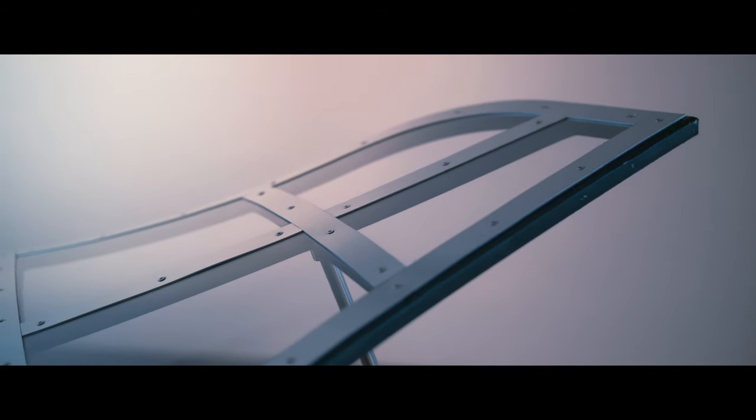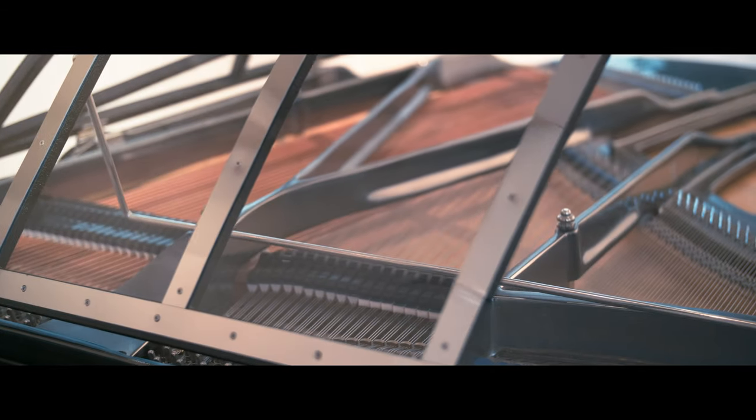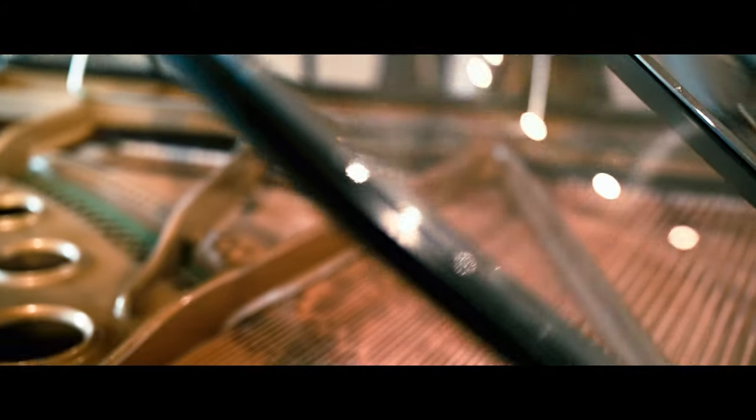A PH piano is all about the casing. It's all about the design. This is actually what Poul Henningsen wanted to reflect. He wanted to do something that would stand out from the traditional piano.